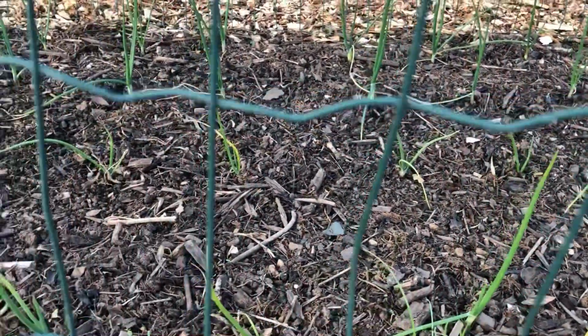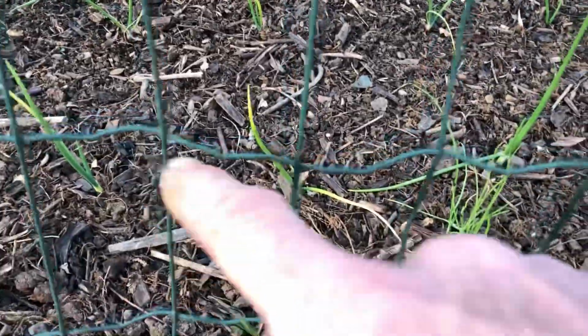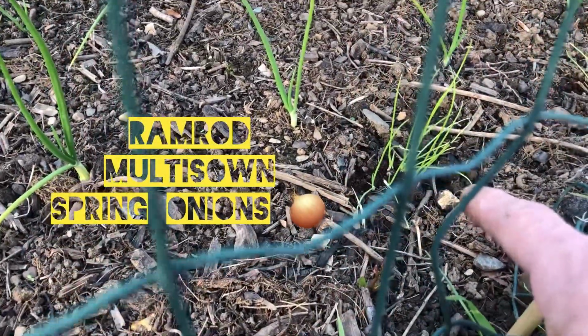So the Alicia Craig, the ones at the back there, are doing really well. In the middle, that's Red Baron, and this is a Bedfordshire Champion along here. And these multi-sown are RAMROD spring onions.